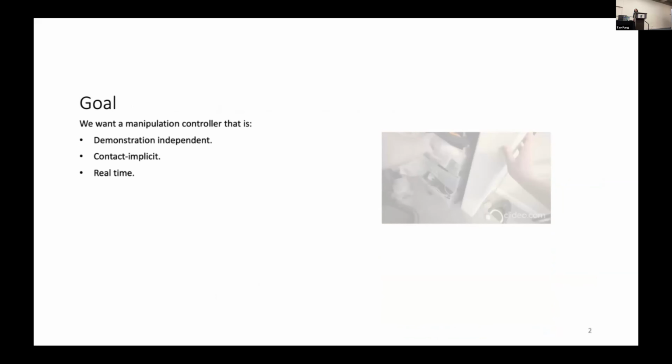So really, we want a controller that shares a lot of the characteristics of this human rummaging example. It's demonstration independent. It's also contact implicit, yet it ends up being extremely contact rich, but we definitely know that that contact mode sequence was not planned ahead of time. And notably, it's real time.